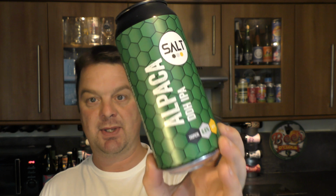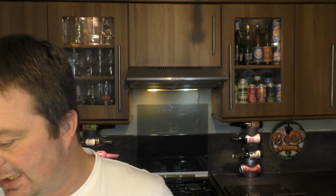So the reason why I'm so excited about this Sainsbury's journey is that I've just reviewed the Alpaca double dry hopped IPA, and I thought it was magnificent. And I'm currently reviewing the Roosters Brewing First World Problems Salted Caramel Stout, and I also think for the price, for that £3, it's a magnificent beer.